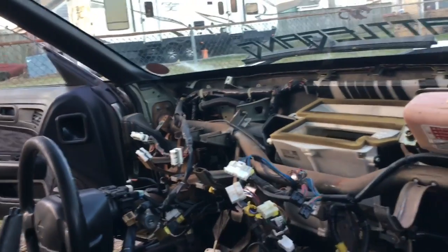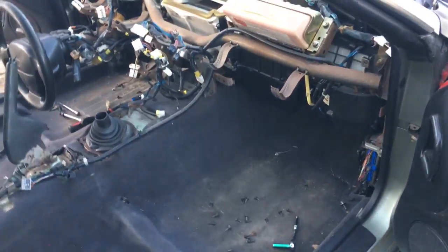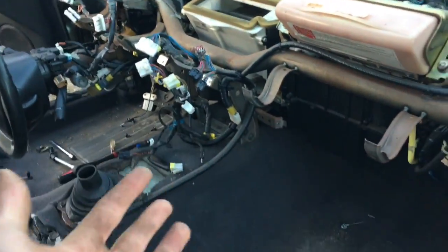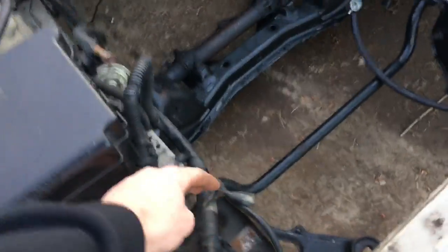You guys might be asking yourself, why is he pulling the dash and the carpet and all that if he's keeping the heater core and stuff? Well, the number one main reason is this fuse box right here. These wires come out, run under this, all the way through here, around the fender and into there, and then down here and across there.